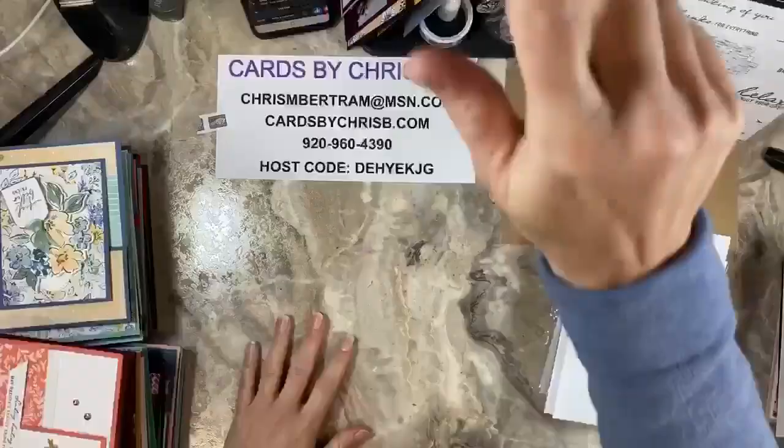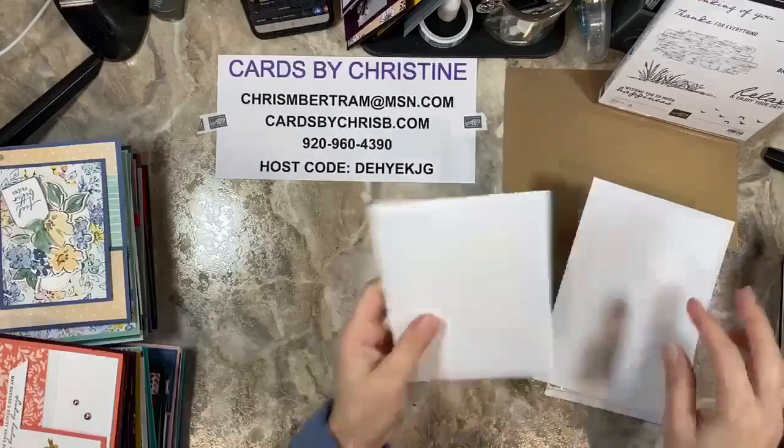Not for alcohol, but for cards. So, all right, let's flip down, you guys. These are the swap cards. Thanks for sharing, Sandy. I appreciate it. All right, so these are a surprise to me. I don't even know what they look like either, but we will see.